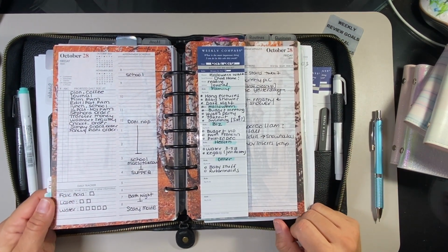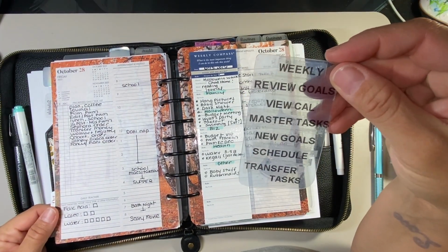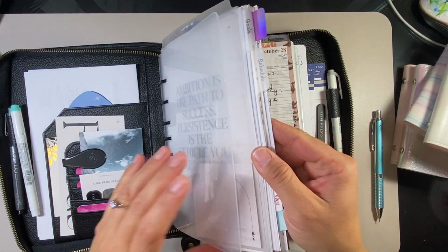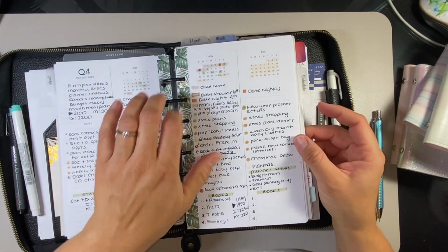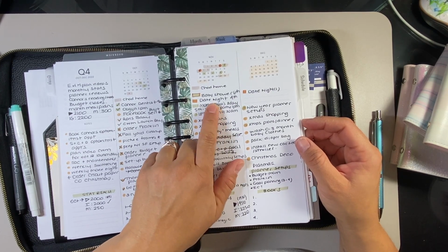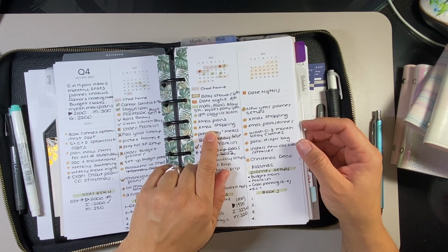So what's the next step? We did all the goals, so now we need to look at the calendar and the master tasks. I didn't even really look at my goals. So much for that. I'll just double check. So nothing on this first week, other than the birthday party, date night, baby shower, that stuff. Xmas shopping, that's something we probably have to think about because my husband will be pushing it if he doesn't come home till the 20th.